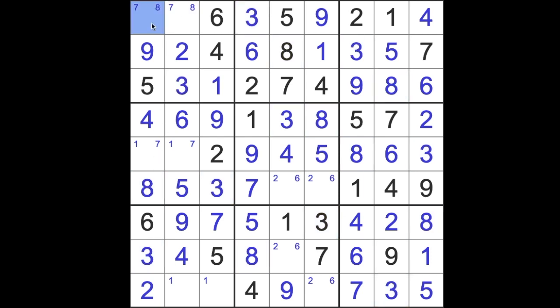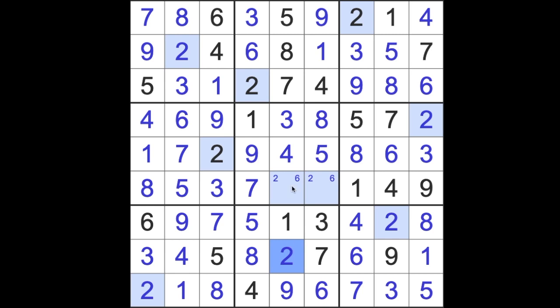This 8 will give us a 7 in this bi-value cell, an 8 in this bi-value cell, and the 7 gives us a 1 here and a 7 here. The 1 blocks down here, so that will be a 1 here. There's one more number to get in this particular block. 1, 2, 3, 4, 5, 6. It's an 8. Let's place the 8. Now this 2 says that this square must be a 6. This has to be a 2. This is a 6. And this is a 2.